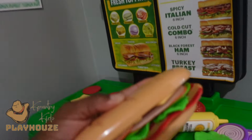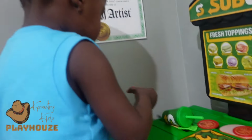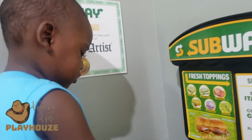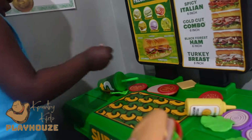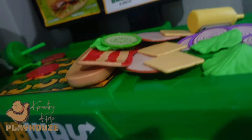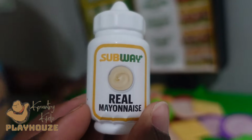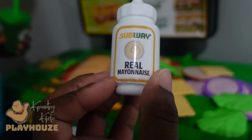What are you doing? Huh? What do you have? I'm gonna get you. So what I'm gonna do, I think that you guys are gonna be a pretty good business partners. That's what I think. See your brother Dion, he's over there running the cash register. What type is that? Grilled chicken? I think we're missing some chicken. Now I love mayo, but yeah. Says it's real mayonnaise.